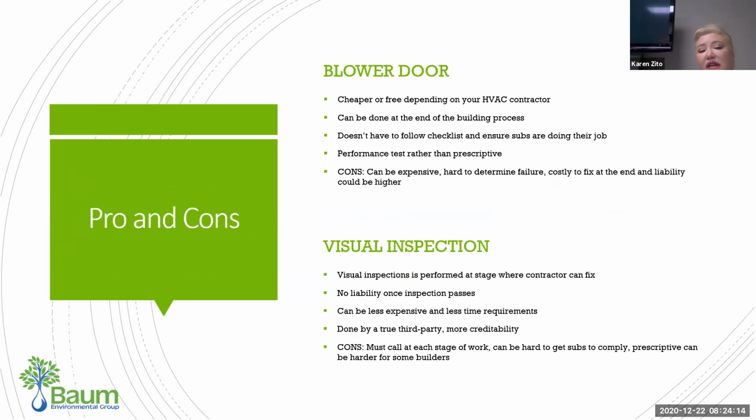The pros and cons of a blower door and the visual inspection. Your choice on whether or not to do a blower door or a visual inspection: a blower door can be cheaper or free depending on your AC contractor. Like I had indicated, some builders here have an AC contractor that simply throws the blower door in when he's doing the duct blaster.